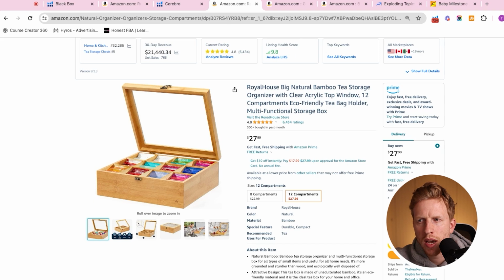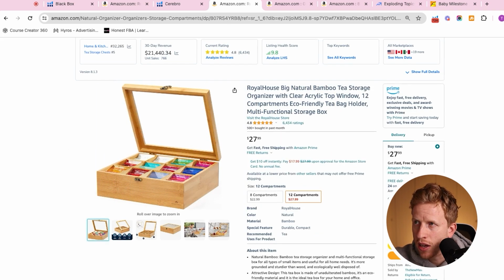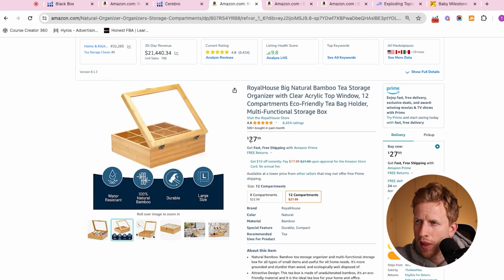Could I use a different type of wood? Could I do some nice patterns on here? Is there any way that I could do it? And then obviously I would go to Alibaba and see, because you probably want to be landing these. If you need to sell this for about 30 bucks, you probably want to be landing it for maximum, you know, probably $6 to $7.